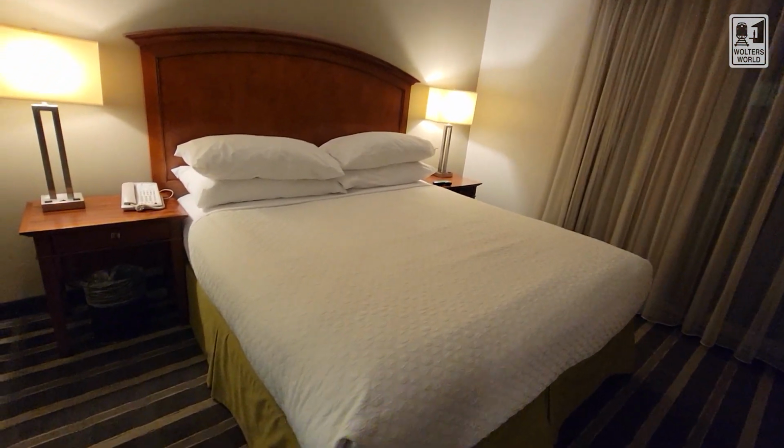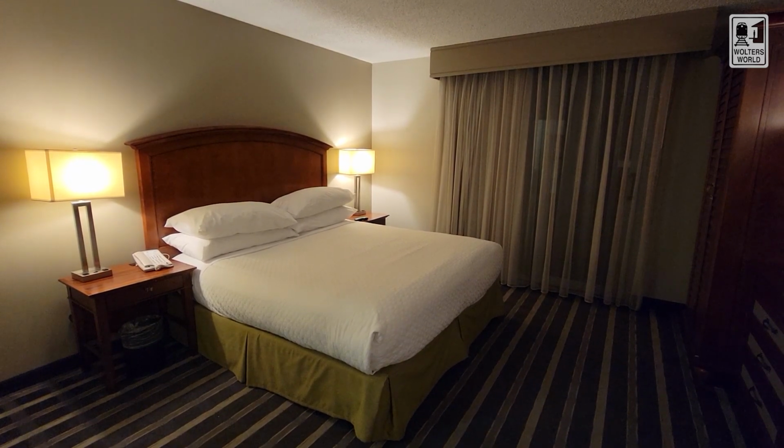You can get that. Going through the room, it is a little dated. It could use some updating, but it's fine. The bed, I have a king bed. I have a king suite here, and the bed is very comfortable. No problem sleeping at all.